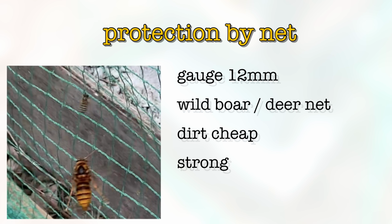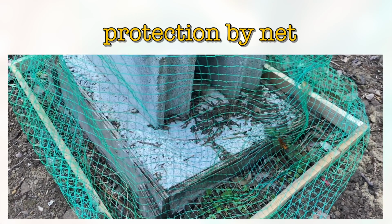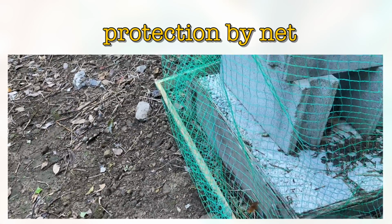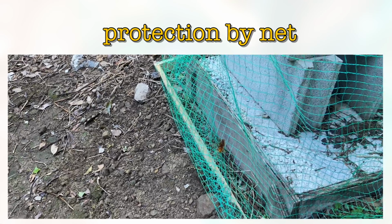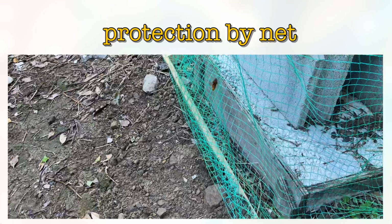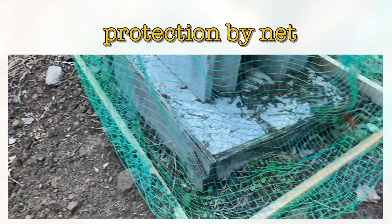And also, I've noticed in the past that if the gauge of the net is small so they can't fly in, they may consider that part of their hive, and they're actually trying to go out and protect it. I want the net protecting the bees, not the bees trying to protect the net. So right now for me, 12mm definitely seems to be working. Some yellow hornets are getting through, but the majority seem to just say, nah, screw this, I'll go off somewhere else.